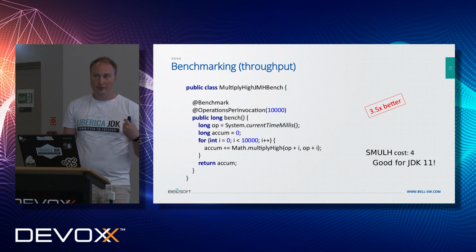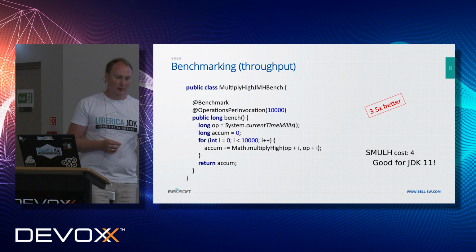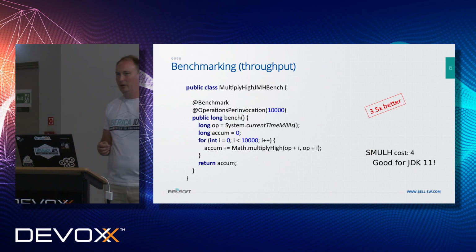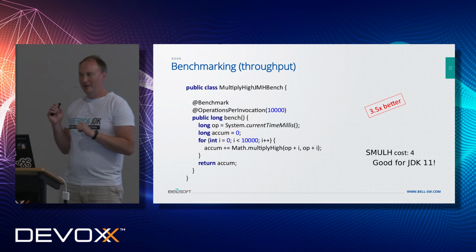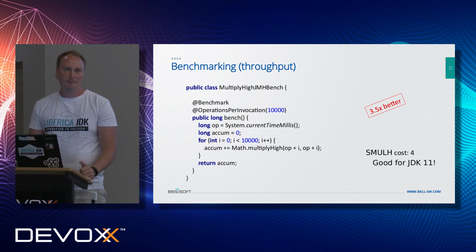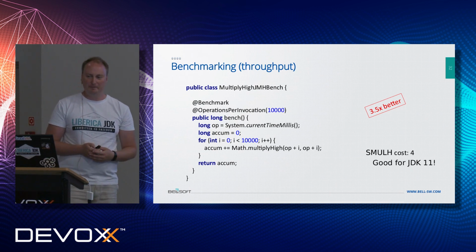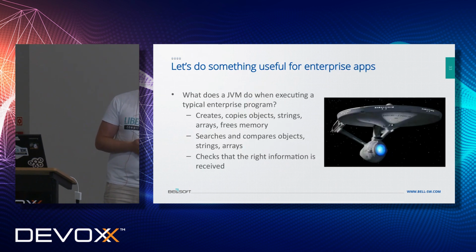And it turned out that using this intrinsic, using a single instruction with latency, what it was, 4, right? Instead of 14 instructions, each with latency 1. We got exactly the expected boost, like 3.5x. Very good, especially in our world. But what can we do for enterprise applications?